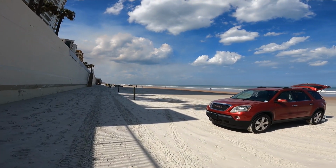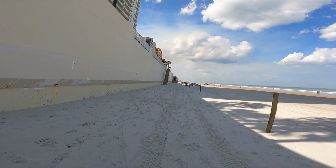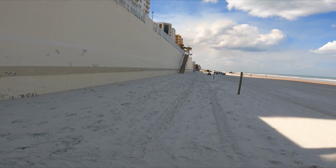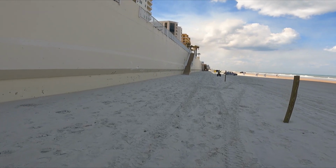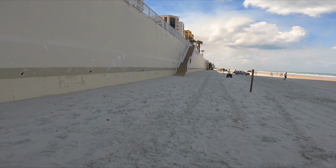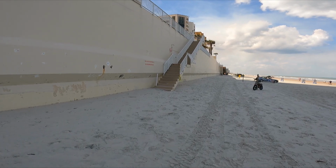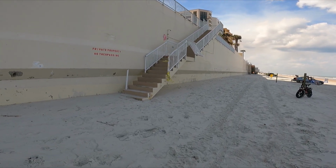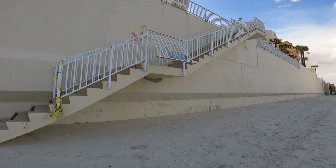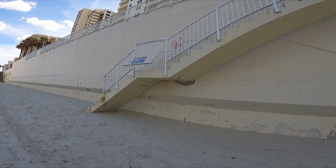Somebody's fishing on the beach. Breeze feels good. We had one hellacious lightning storm last night. Still got the stairwell, but they didn't fix the guardrail. Coming down. That's at 2937 South Atlantic.